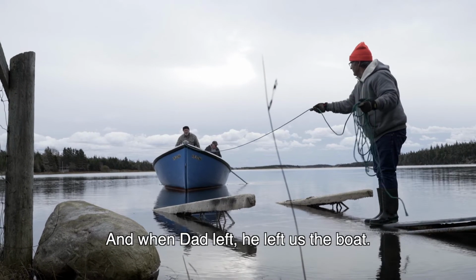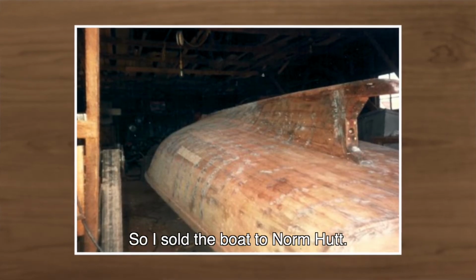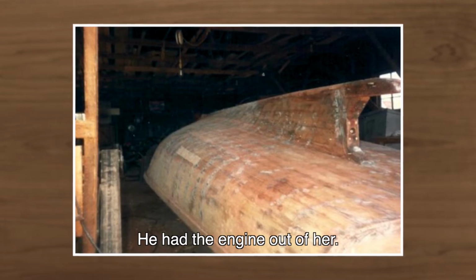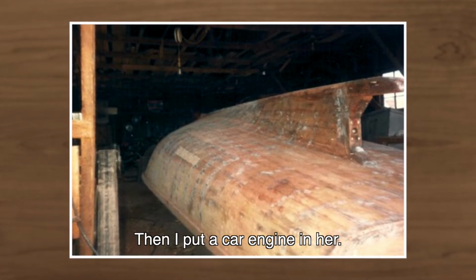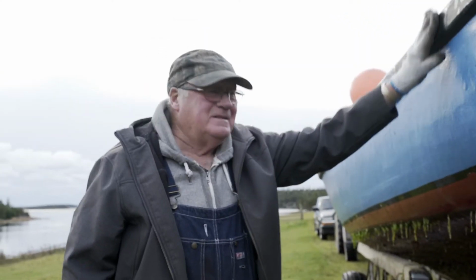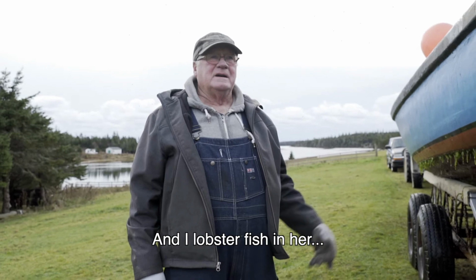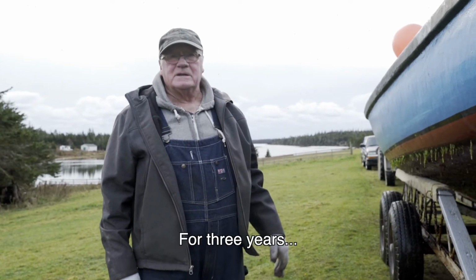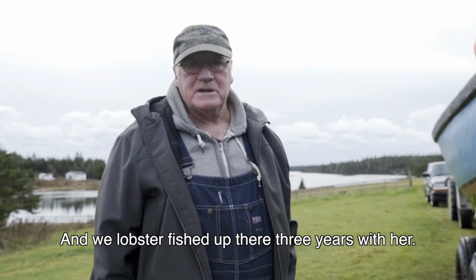And when Dad left, he left us the boat. So I sold the boat to Norm Hutt. He had the engine out of her. Then I put a car engine in her. And I lobster fished in her for 3 years. Then we took her up to Blanford and we lobster fished up there 3 years with her.